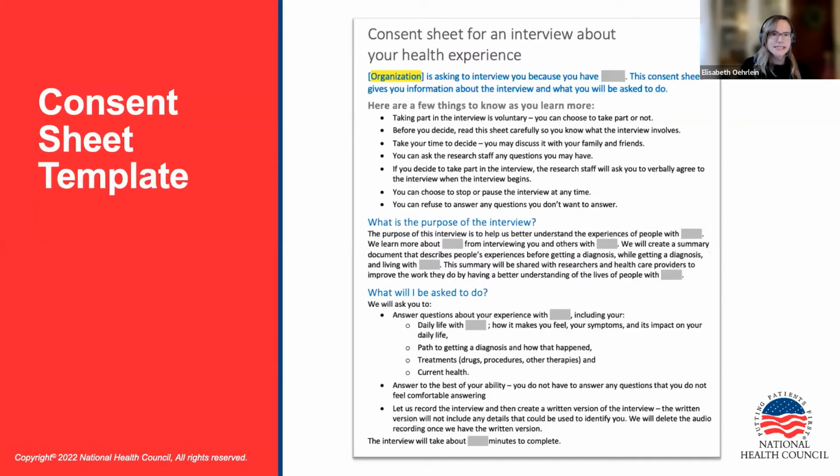And so here you can see the consent sheet template. And this is intended to be used as part of the patient experience mapping toolbox. Certainly it has applications to other qualitative research. You can download this from our website, and you're welcome to modify it based on your particular study objective. It's really sort of the nuts and bolts. What do people need to know?